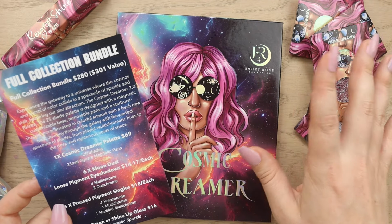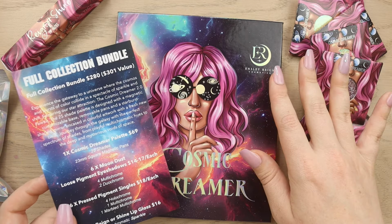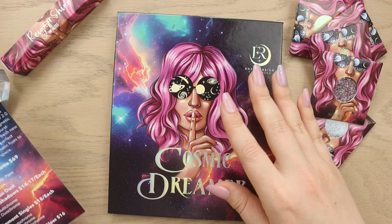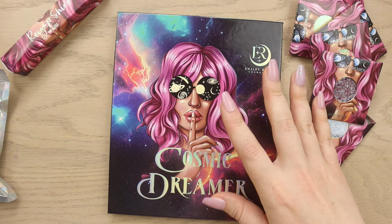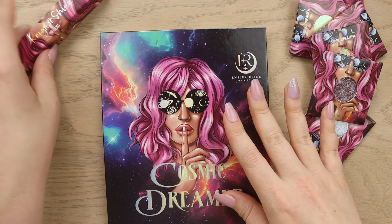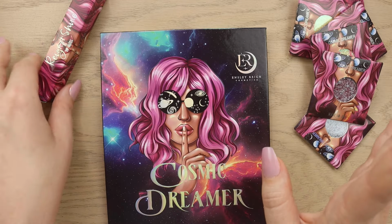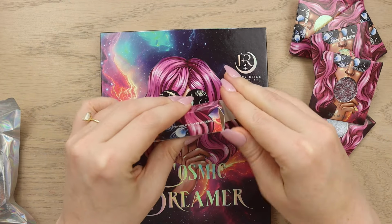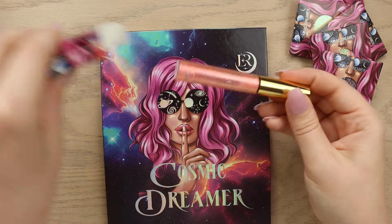If you're interested in the entire bundle, it does retail for $280. It has a $301 value, but obviously would only... oh, the cats are playing. I would only recommend getting the bundle if you're truly obsessed and would use every single thing in the collection. For me, I'm most excited about the eyeshadow palette always. So let's just look at this lip gloss really quick. We'll look at all these individual items before we get to the palette.